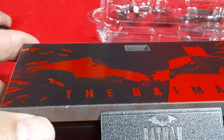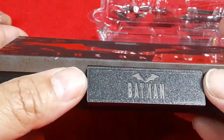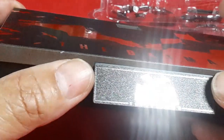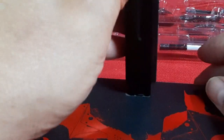This is more interesting to me rather than the top, because when he's standing on it, you can see it's more statuesque, I should say. Again, the texture and the metallic finish on the nameplate. And then that's backwards, and then that one. Then you have the slot for the stand itself, which I'll put on right now so you can see.